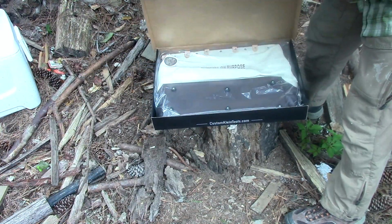So let's get down to the old stump top and show you why I think so many people for so many years have depended on Klein bags and Klein tools to basically support their families. So let's just unbox that thing and look at it.